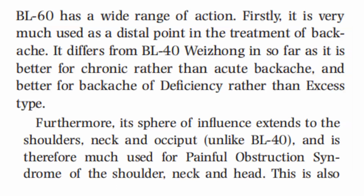Bladder 60 has a wide range of action. Firstly, it is very much used as a distal point in the treatment of backache. It differs from Bladder 40 insofar as it is better for chronic rather than acute backache, and better for backache of deficiency rather than excess type. Its sphere of influence extends to the shoulders, neck, and occiput, unlike Bladder 40, and is therefore much used for painful obstruction syndrome of the shoulder, neck, and head.